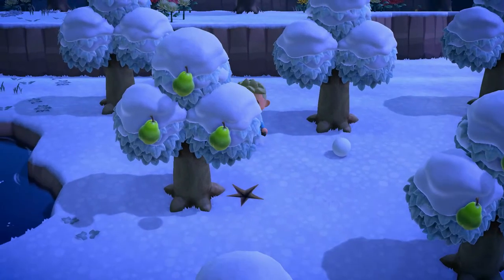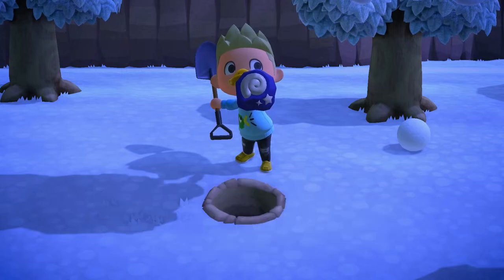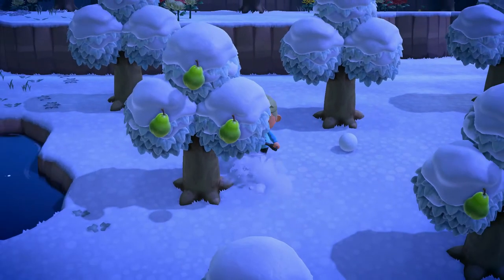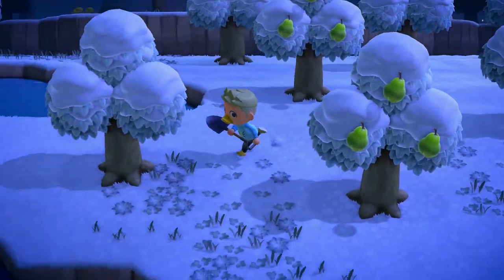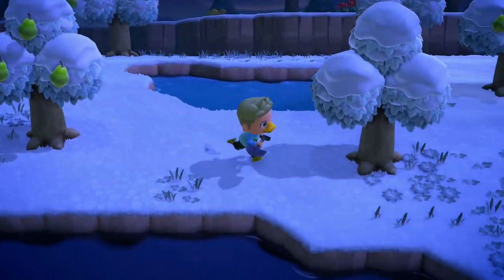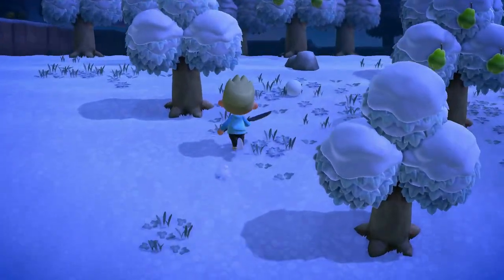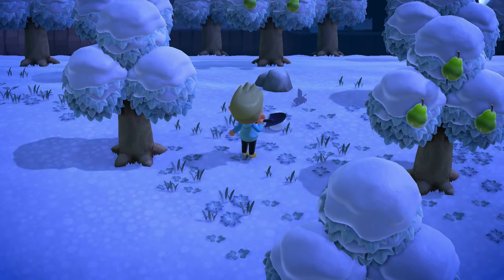What's the deal with the money tree in hard mode? From what I understand, you can't just bury 10,000 bells or something like that. You have to bury whatever you dig up. That's the rule with the money tree. So you'll always basically dig up 1,000 bells. Don't plant more or less than 1,000 bells. Hey, that's mine. Get out of here.